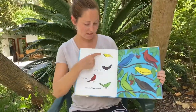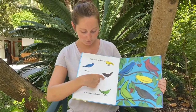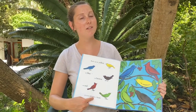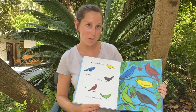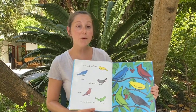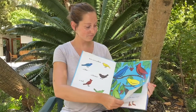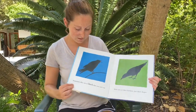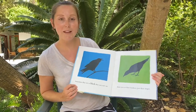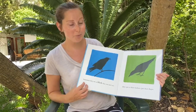Birds can be yellow, or blue, or brown, or red, or even green, I think. Have you ever seen a green bird? Probably not. That's more rare. The only green bird I can think of is the turaco. Sometimes they are so black that you can't see them. Their eyes or their feathers, just their shapes.